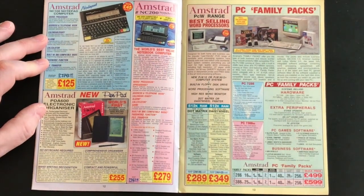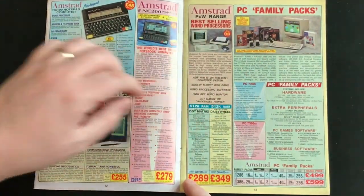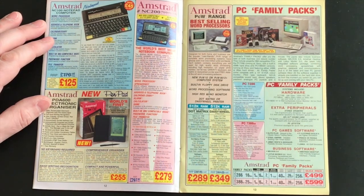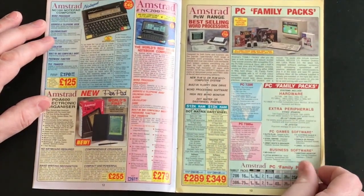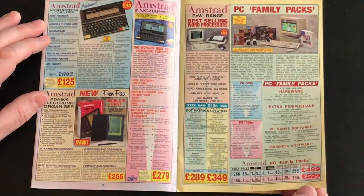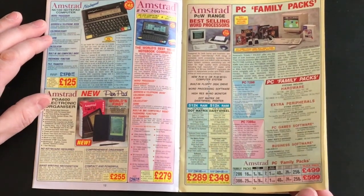PC family packs. Amstrad's family package. Yeah, they had these kind of weird analog joysticks and things, and I'm sure it ran its own weird Amstrad front end thing. Elite Plus, Jimmy White's Snooker, Strike Eagle, Prince of Persia, Links. Every machine, I seem to remember, every machine back in the day having Links because it was photorealistic and it looked amazing.